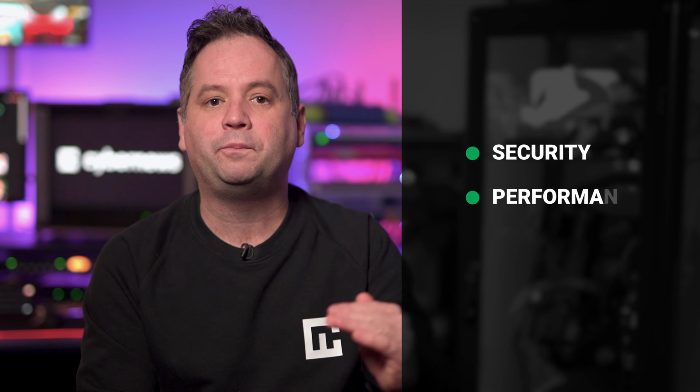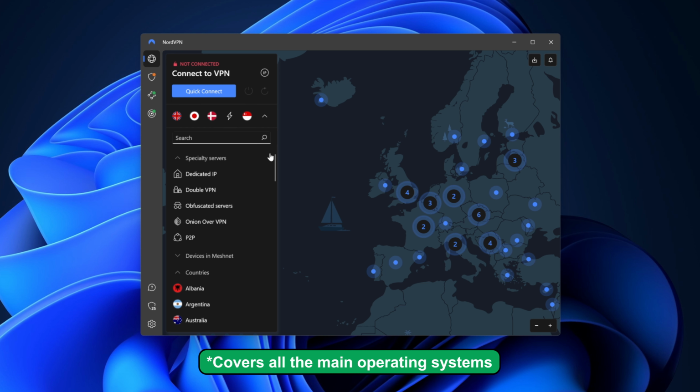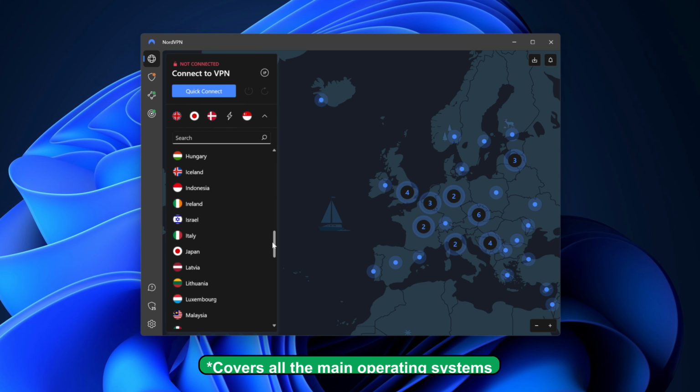Let's kick things off by looking at three key aspects of any VPN: top-notch security, good performance, and a range of useful features. In this scenario, my recommendation would be NordVPN. At first glance, it appears to be a typical VPN application, offering a solid amount of servers in around 60 countries. But what sets it apart?